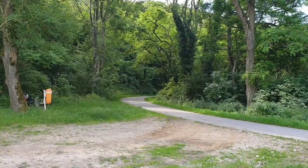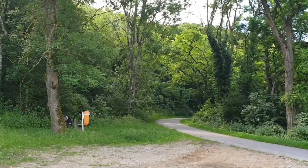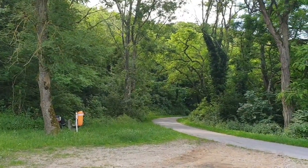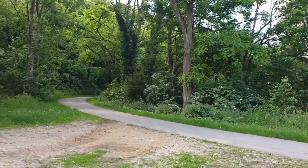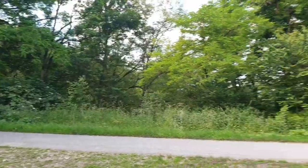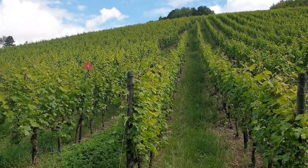Just cycled a good few miles through that forest. It was amazing, a windy little path, or big path. It was just so easy to cycle. Ever so slightly downhill, twisting and turning, absolutely beautiful. And then you come outside and it's just vineyards as far as the eye can see.